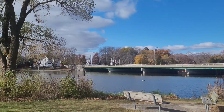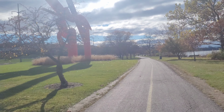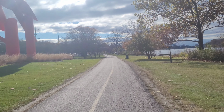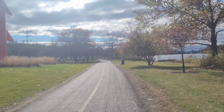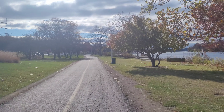So I made it to the bridge, and then I stopped underneath this sculpture here, this fabrication, and did some stretching, did some push-ups, and then just laid in the grass and looked at the clouds for a little bit, and also just closed my eyes for a good, I don't know, 8 to 10 minutes, and that was nice.